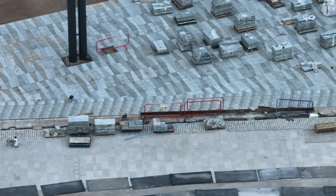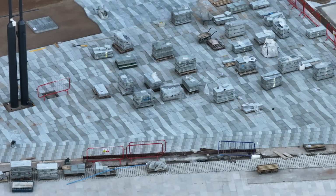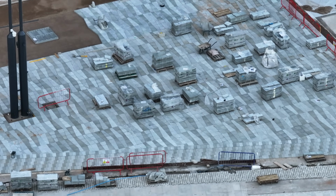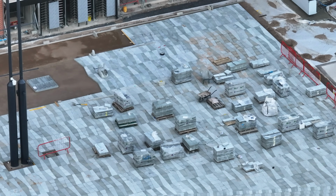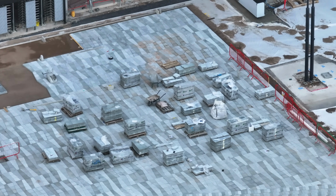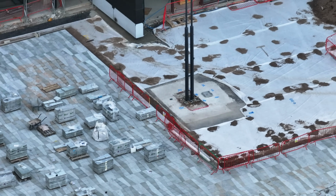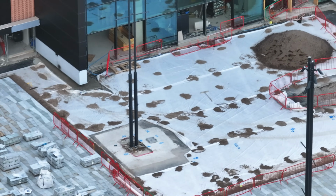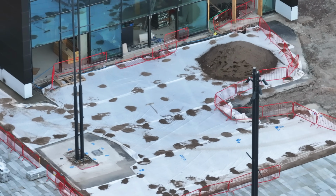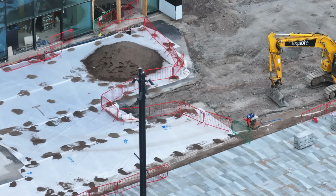I say it really is surprising when at ground level how unlevel and wavy these look, even though they are perfectly level. It's just the patterns they are laid in and the shading of them, I say, really does make them look like water. Looks like the final sand layer going down ready.